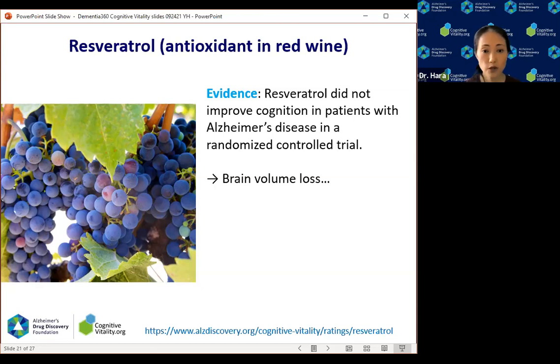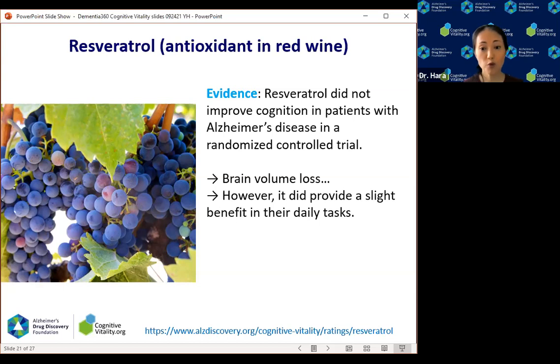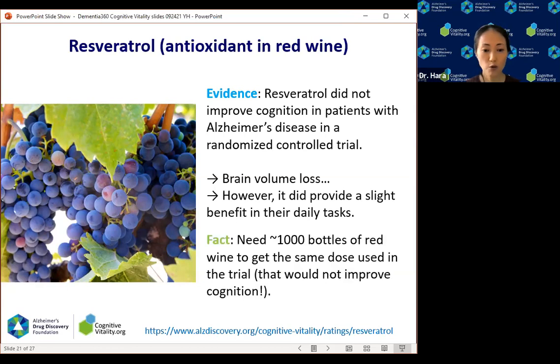However, the trial did show that resveratrol treatment resulted in a slower decline in the patient's ability to carry out daily tasks like getting dressed or taking a bath. And I also want to note that the dose used in this clinical trial was very high. You would have to drink about 1,000 bottles of red wine a day to get the same dose.